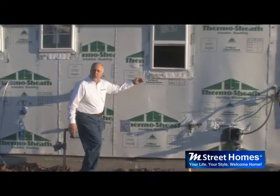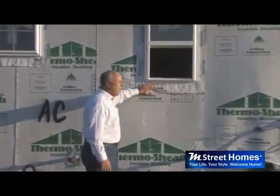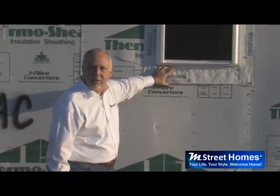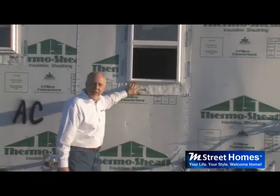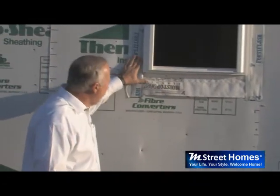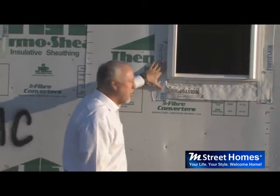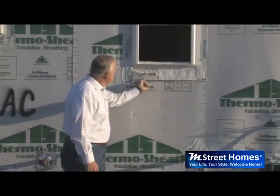Now, there are some planned holes. For example, windows and doors. Here's an example of a window. The key to the window is to make sure that it's installed by someone who knows how to install the window to prevent water intrusion. There's a flange that's around the outside. We want to make sure it's caulked before it's installed. We want to make sure that after it's installed and properly nailed off, there's some flexible flashing that's put on the outside that seals that.